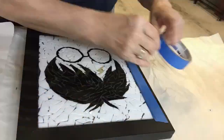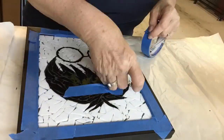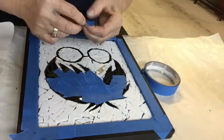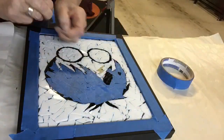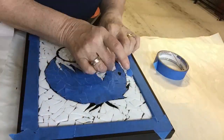And then the next day, I tape the other part. I'm gonna tape the hair. It takes a lot of work, but it really is worth it. It just shows it off so much better and gives the contrast that you need in the piece. If I had grouted that all in white, it would have looked terrible. If I'd grouted it all in black, it wouldn't have looked good. On some things you can do that and it looks cool.